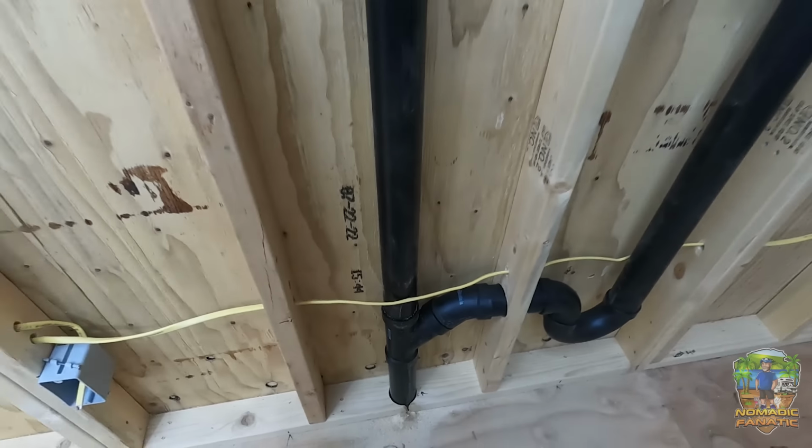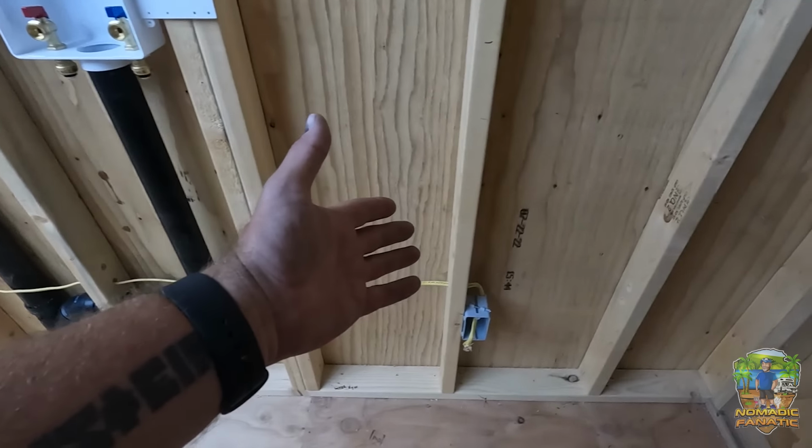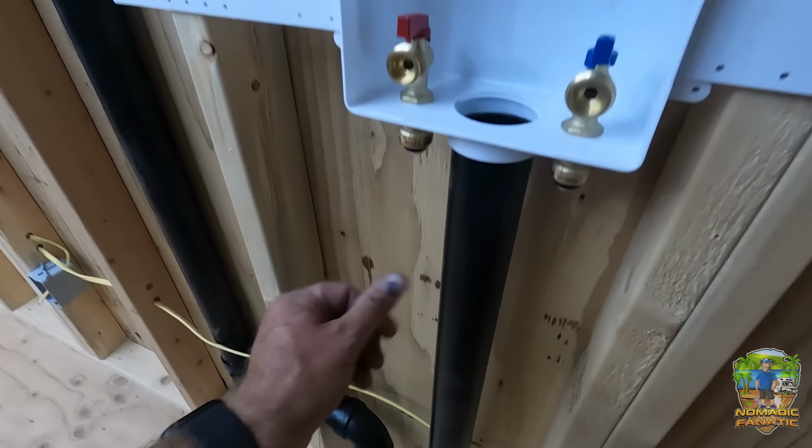Everything is kind of test fit here. Everything is pretty much where I want it for the washer. The dryer is going to go here. Got my outlets to put in here tonight. So I'm going to go ahead and sand up all of the edges.